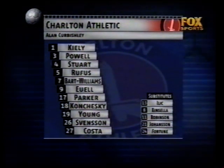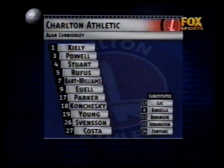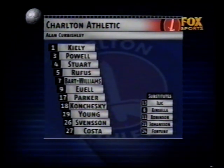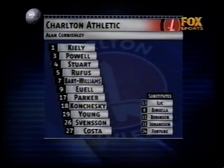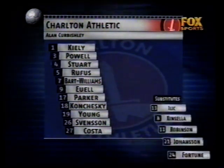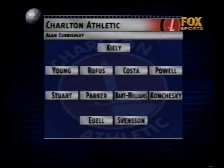Charlton name an unchanged team from the one that lost to Bolton. Alan Curbishley had indicated that he would fully use his squad over Easter after a week that's seen Dean Kiely, Jorge Costa and substitutes John Robinson and Mark Kinsella all away on international duty. It's 4-4-2 as well for Charlton.